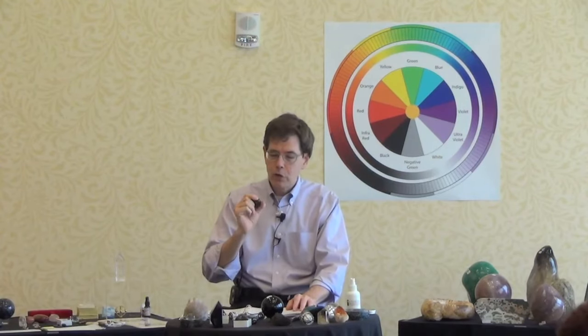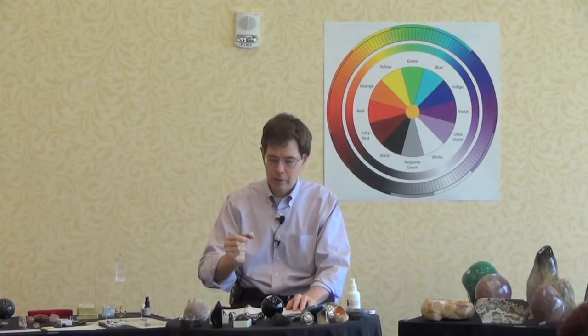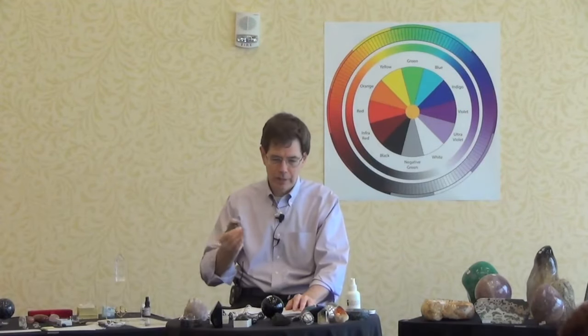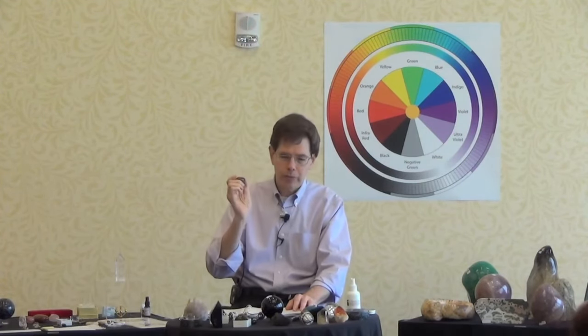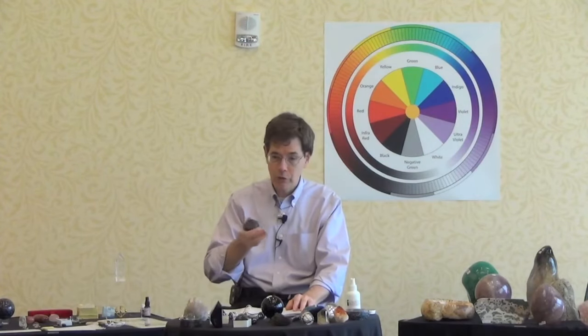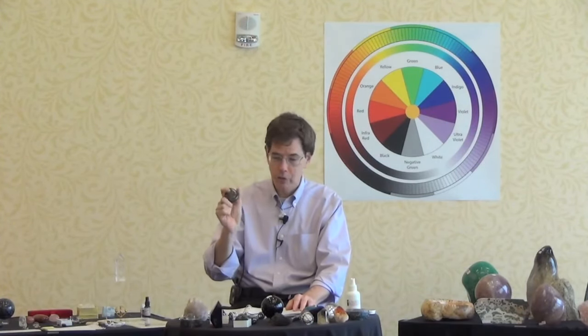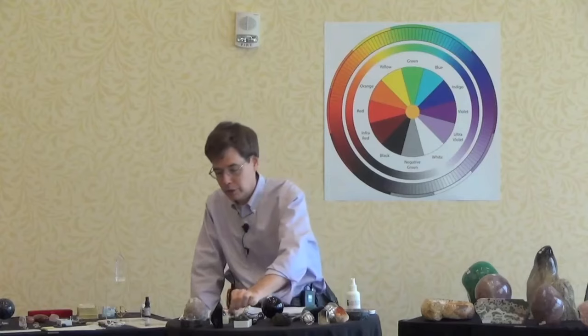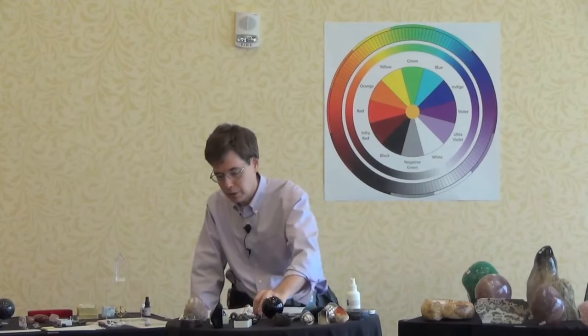So if you are not able to test energy, if you don't have the pendulums, you don't know how to use them, you don't have some advanced skill in being able to test vibration, I'd recommend you still clear the mystic Merlinite after you use it every time to make sure it's clear. But if you can test vibrationally, test for yourself. This is an amazing stone to experiment with. But for all these other stones, they're going to have to be consciously cleared from time to time. They don't self-clear, they don't transmute the same way.